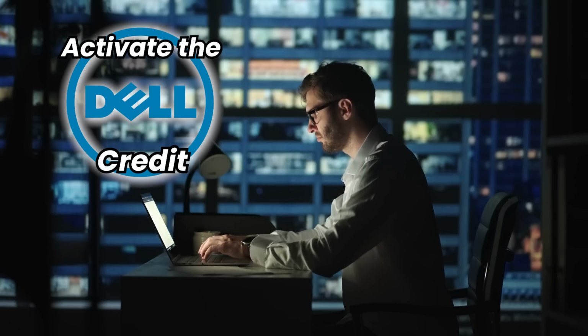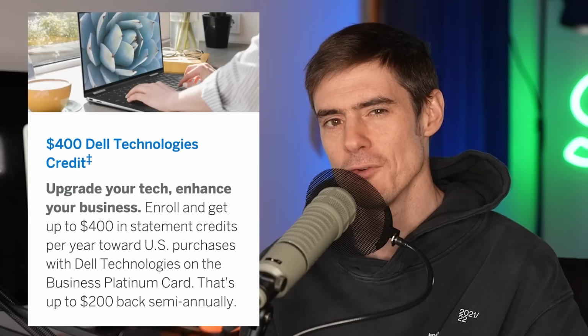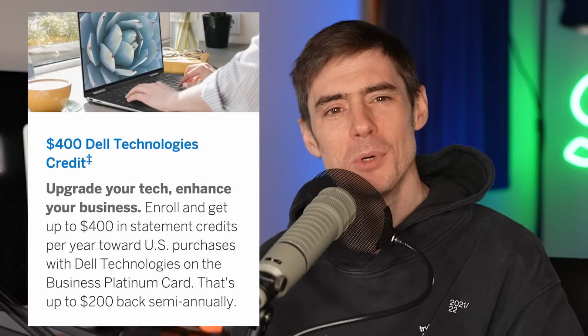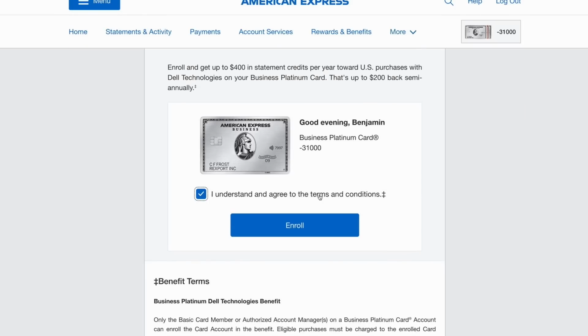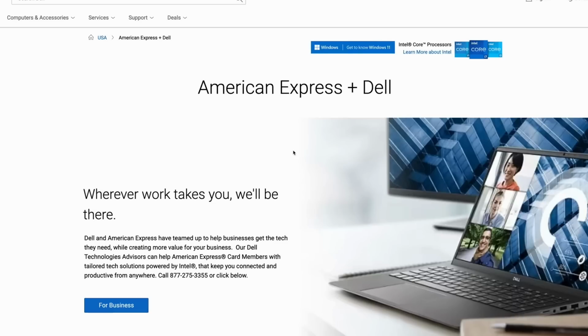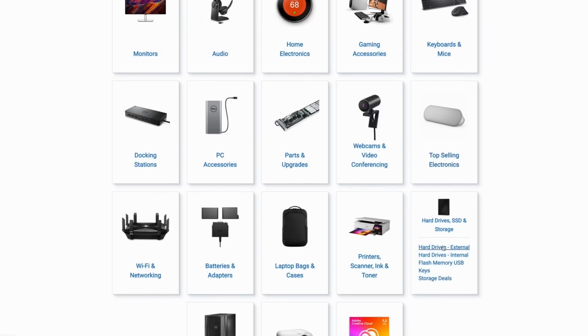Number 4. Activate the Dell credit. Now, the American Express Business Platinum card gives you a $400 per year Dell credit for Dell technologies, and this is in true Amex coupon book style, split into $200 every 6 months. Now, you do need to activate it on the benefits page like this, and then you can click through to the Dell website and buy stuff. And in theory, whatever you buy from here, you get refunded up to $200 twice a year.